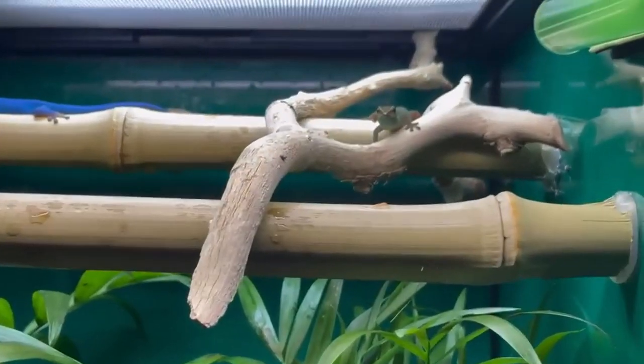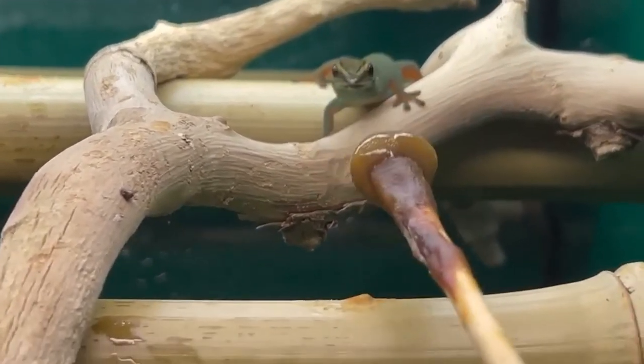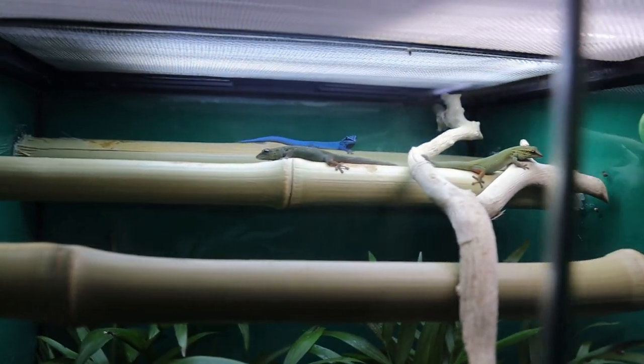Since I can't really hold them, but I like to try to interact with them, I'll feed them some gecko diet on a little skewer, feed it to them on the stick, and they'll come out. Sometimes I'll actually get them to hang out on my hand and eat out of my hand, and it's really awesome. And the care for these guys is so easy in my honest opinion.